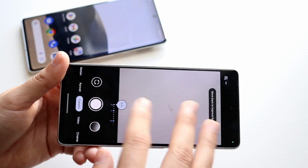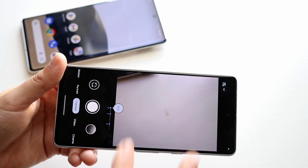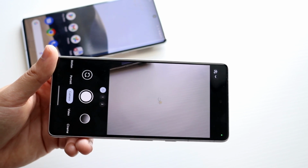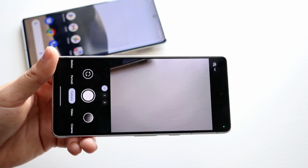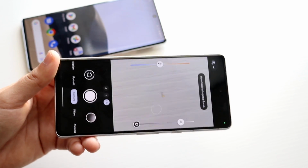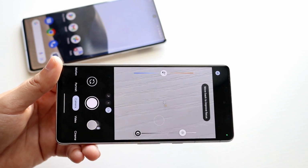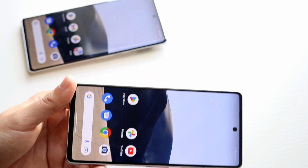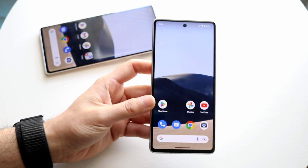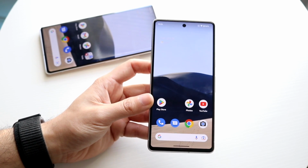Now, you also get, and this is the big thing, 0.7x zoom still as well. So you maintain pretty much the same ultra-wide camera as the Pixel 6 Pro. But I still think this is a pretty good camera too. I don't know if there's one that's the winner here. I think hardware-wise, the Pixel 6 Pro wins. But based on everything Google's been saying with the software, the Pixel 7 is probably going to give you better quality photos, but I don't see why that wouldn't also transition down to the Pixel 6 Pro with software updates.